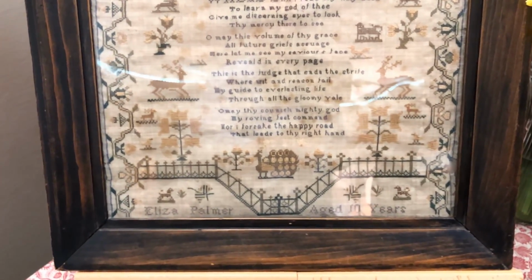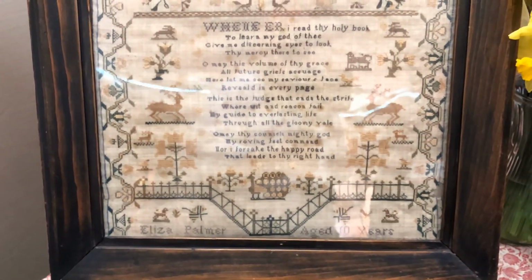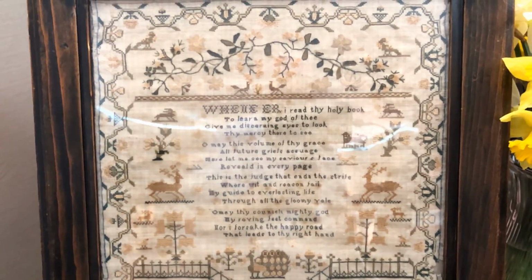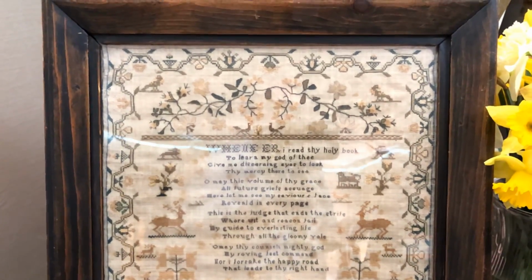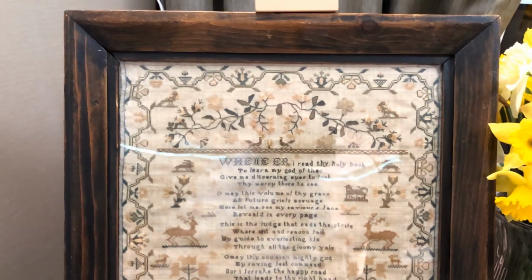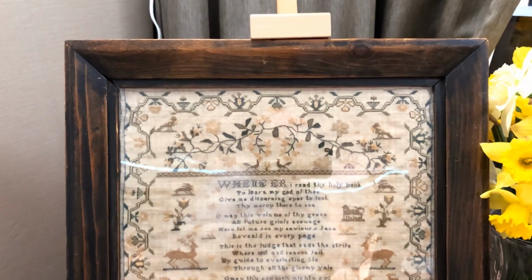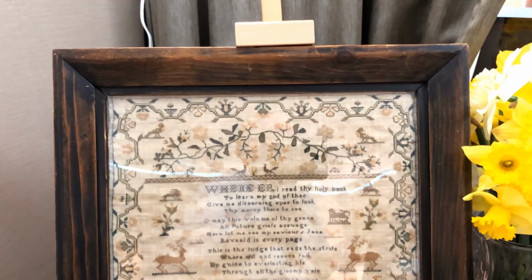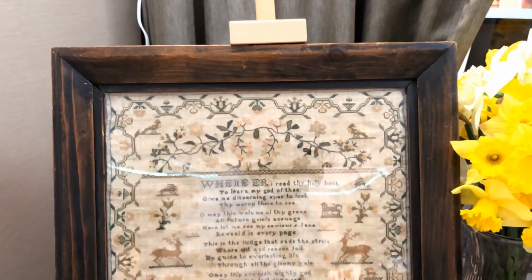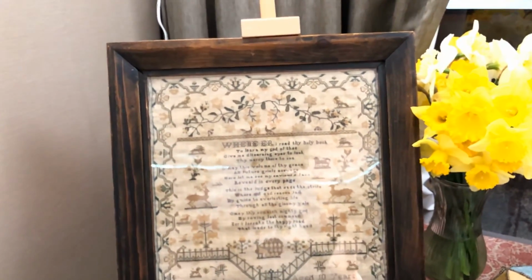So I had an antique show for the Carolina Sampler Guild, a Tea Party antique show, and I had a lot of my antique sewing accessories for them to see and talked about the shaker pieces and others, and then we did a walkabout of my samplers and talked about all of them. And they wanted me to reproduce a sampler, and so I let them choose. It was hotly contested, but the Eliza Palmer one won.